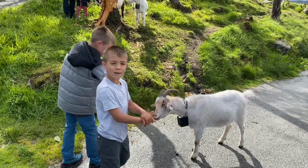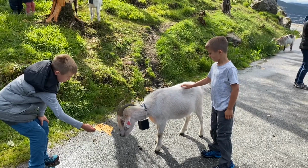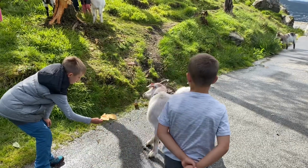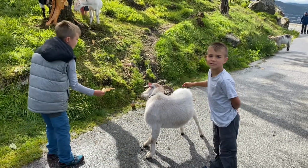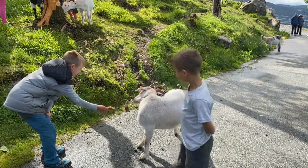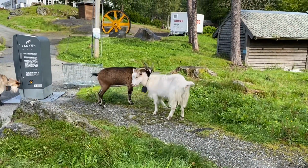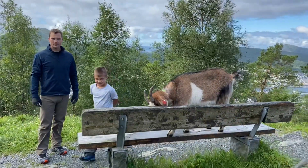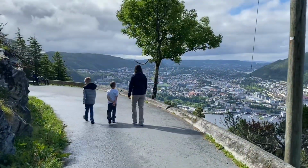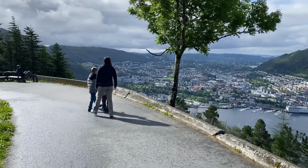And they got to do a little exploring on what does a goat feel like? Are the horns hard or soft? And you got to watch them headbutt each other a little bit. And then our seats got stolen. These goats were pretty comfortable around us. There's plenty of walking paths and hikes from the top, and just lots to do.